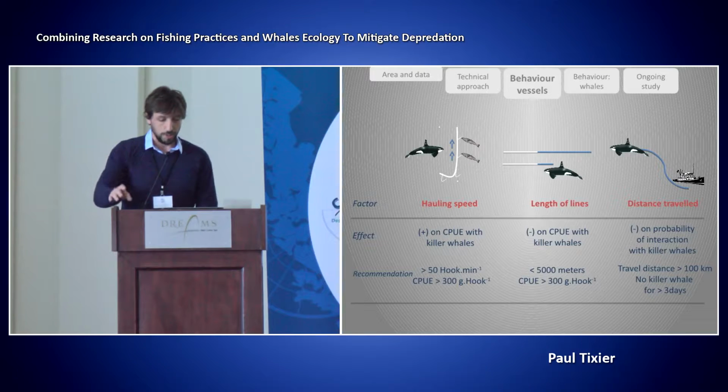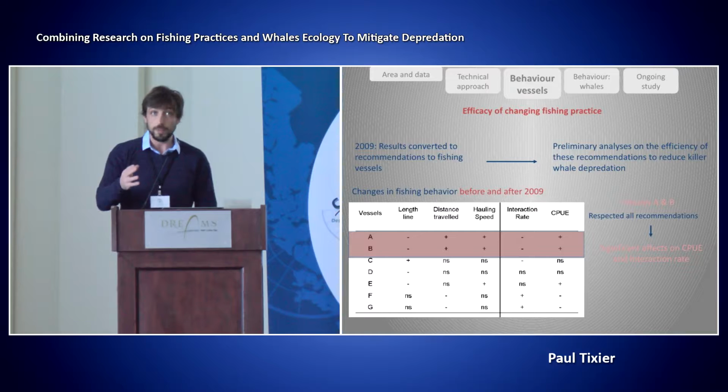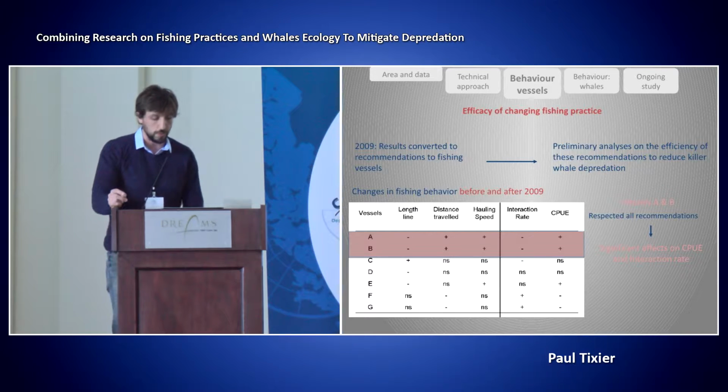So this is just a summary of these 3 operational variables. What we did was to convert those results into recommendations. That was back in 2009, so the captains would be able to test it and try it in real sea conditions. And those were the first results we had.